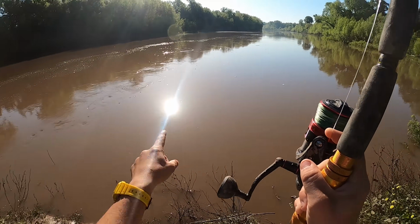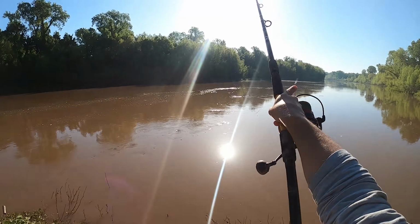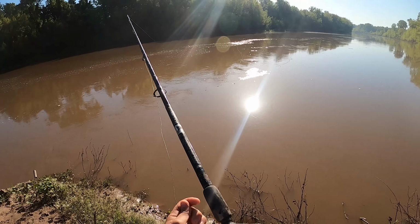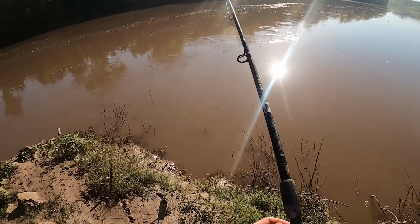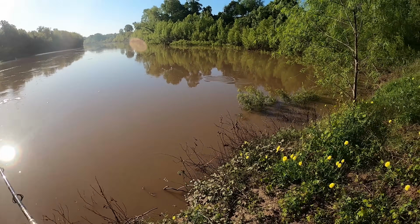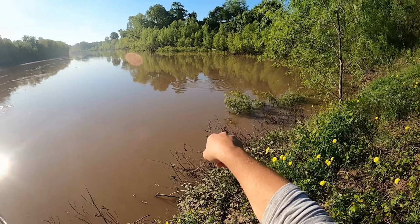All right, let's go right on the current line. There we go. Don't need to go super far. I just want it to sink kind of straight down from where it is. You guys can see this fish active right there.